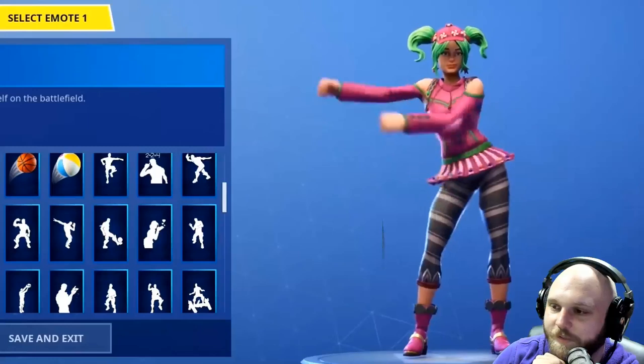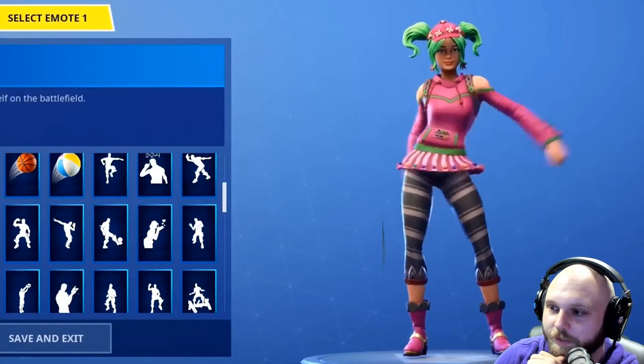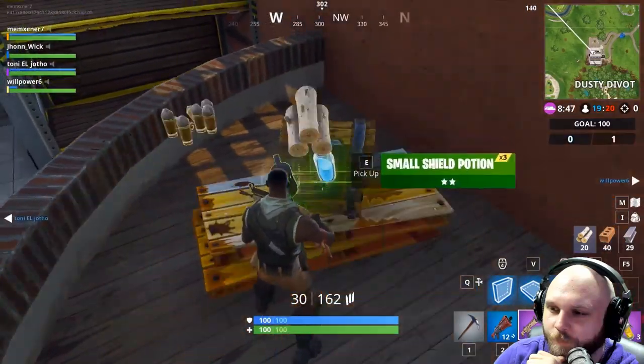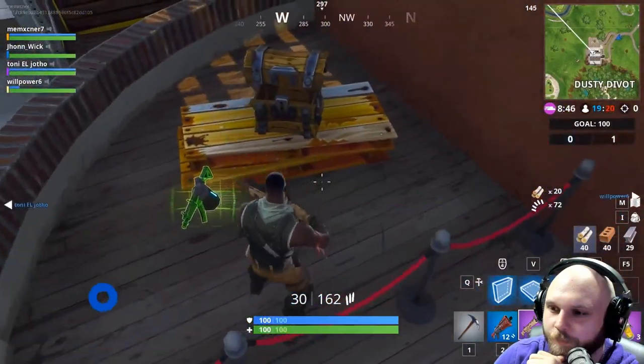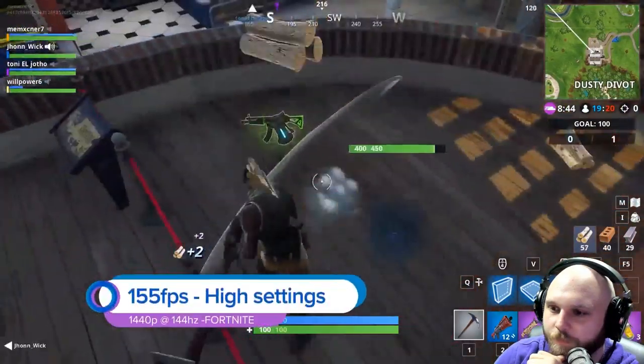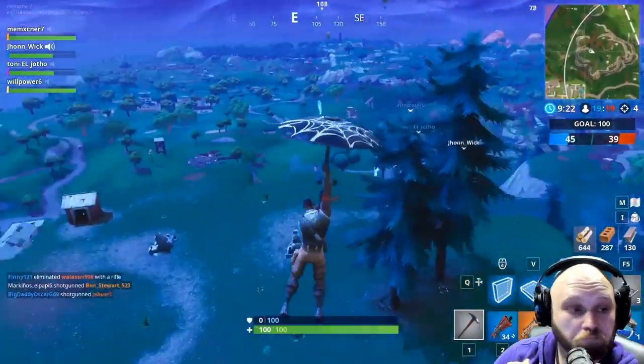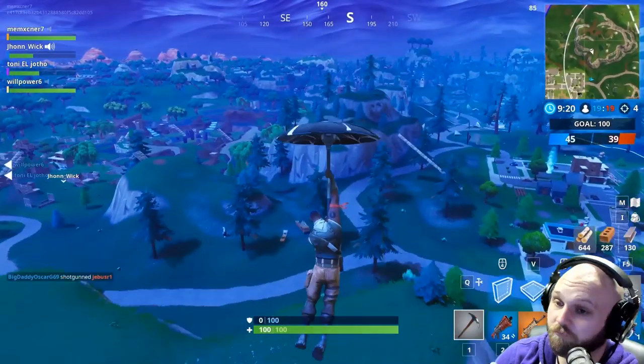Did you guys actually know this is Fortnite? Dancing game? And it comes with guns, but that's just in case you didn't realize. And it looks awesome at 1440p on 144Hz. We're able to attain 155 FPS on high settings with epic draw distance. Look, you can see your enemies flossing from far, far away.